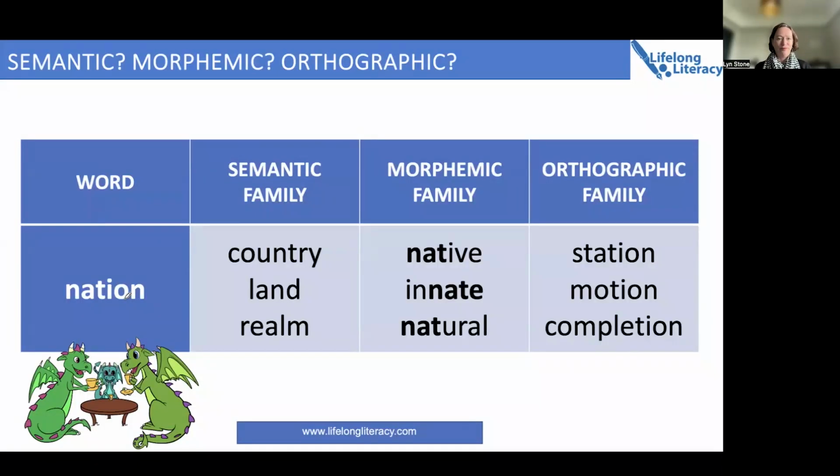So look at nation. If we are talking about nation as a vocabulary word that children want to learn, and that's the focus that you have, then you would use words like country, land, and realm, and you'd show the nuanced differences between the meanings of those words. Whereas if you're looking at the morpheme nate to do with being born, then you can have words like native, innate, and natural. Or if this letter sequence TION, which occurs in more than 3,000 words in English, is your focus, then you may want to put other words with that letter sequence in there, always looking at the fact that the T is part of the base and the ION is the suffix.